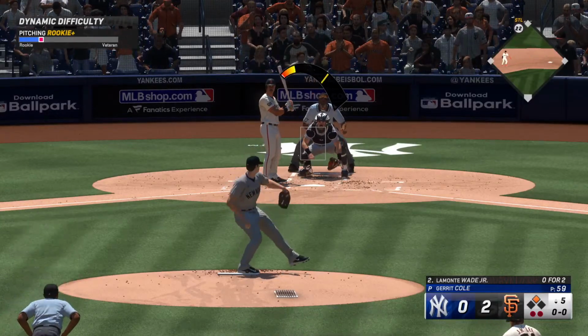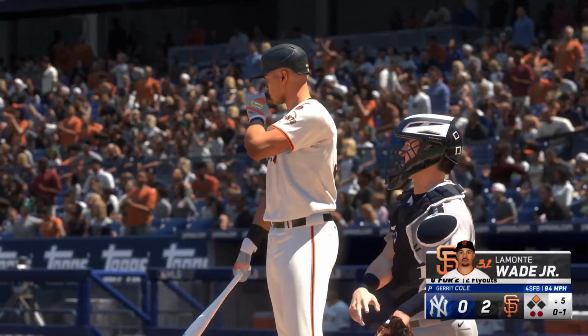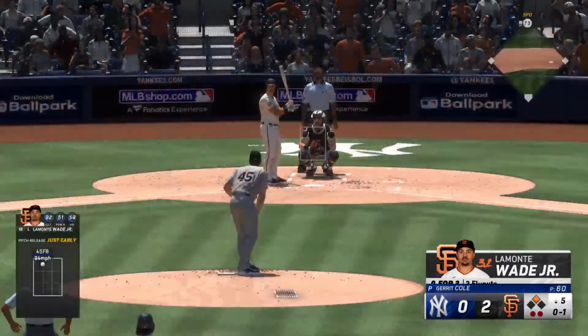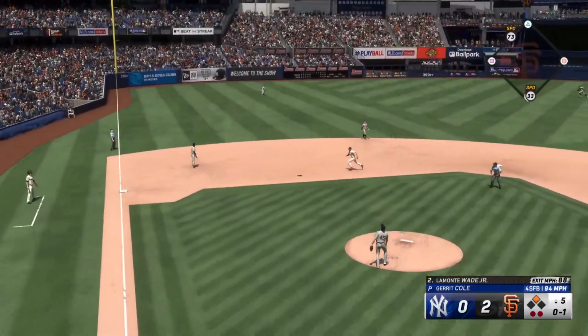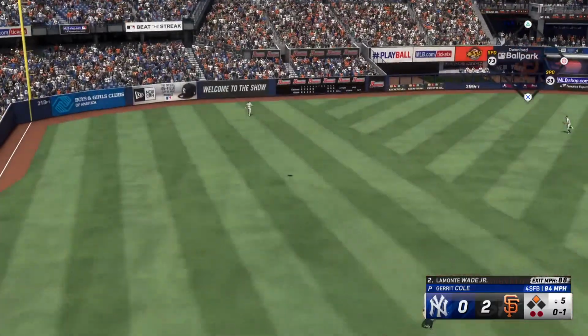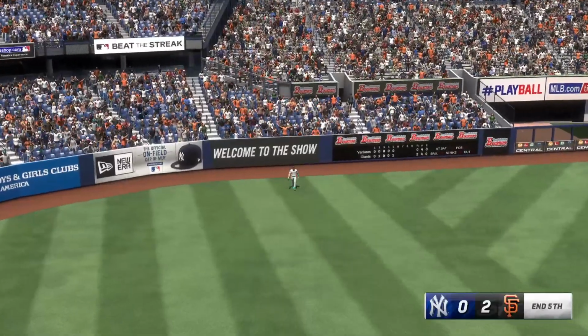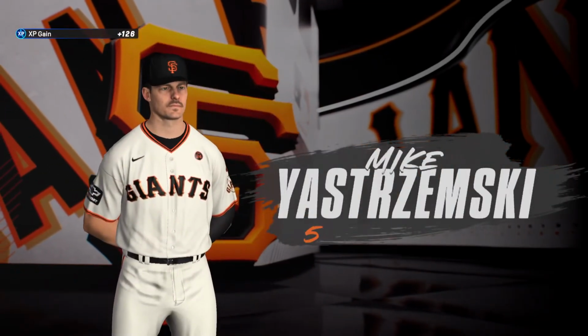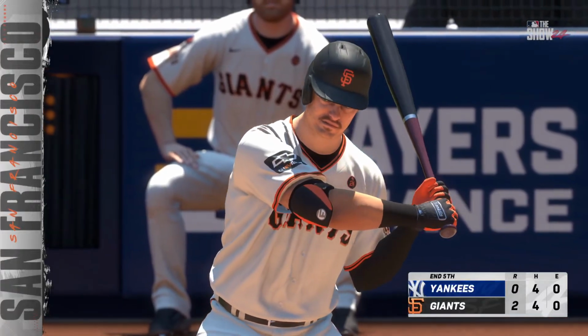And now the first baseman, Lamont Wade Jr. That one finds the zone, and it's 0-1. Swing and a ball hammered left field. Verdugo ranging back, pulls it in on the warning track. But the solo shot stretches their lead even further, and it's 2-0.